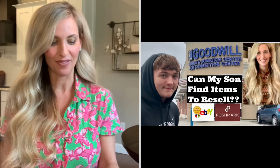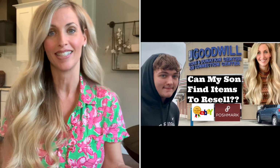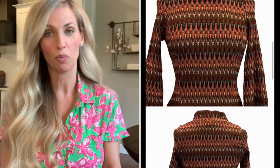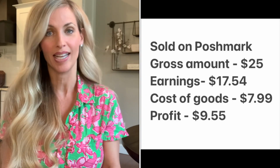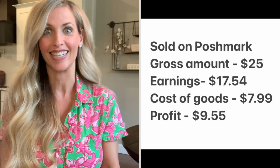The next one was on my Goodwill trip that I had with my son, where I asked him to pick out things for me to resell. And I actually wore this dress in the video, and I kind of wanted to keep it, but I was really happy when it sold. It sold for $25. My earnings were $17.54. I paid $7.99. My profit was $9.55, and it only took 8 days to sell.